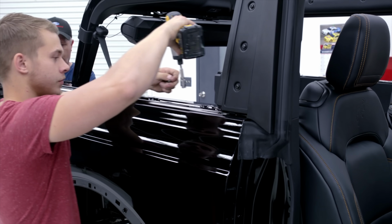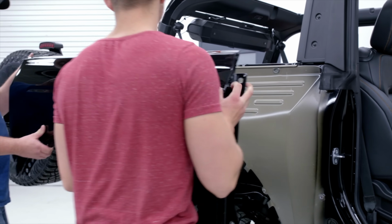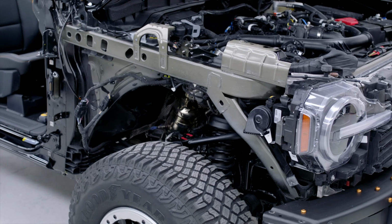And I asked, why would you want to take the fenders off? And they said, well, if you're really going bushwhacking with this and you don't want to scratch your vehicle, you can basically, with some hex bolts, take everything off, drive through the bush, put it all back, and your car looks like brand new.